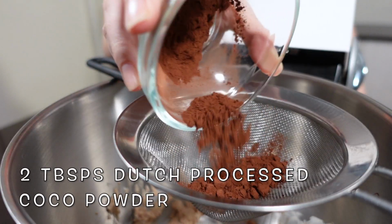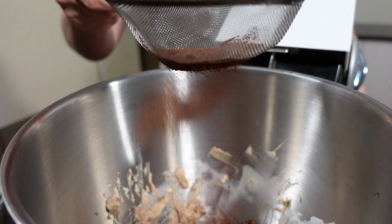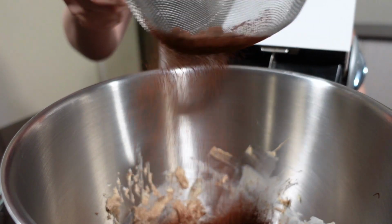Now that that's done, I'm going to add in my Dutch processed cocoa powder because I like it a little more chocolatey, but I'm going to sift it because I don't like any little clumps of cocoa powder that might stay intact while this is all mixing through. That's happened to me before and it doesn't really taste as good as it sounds.